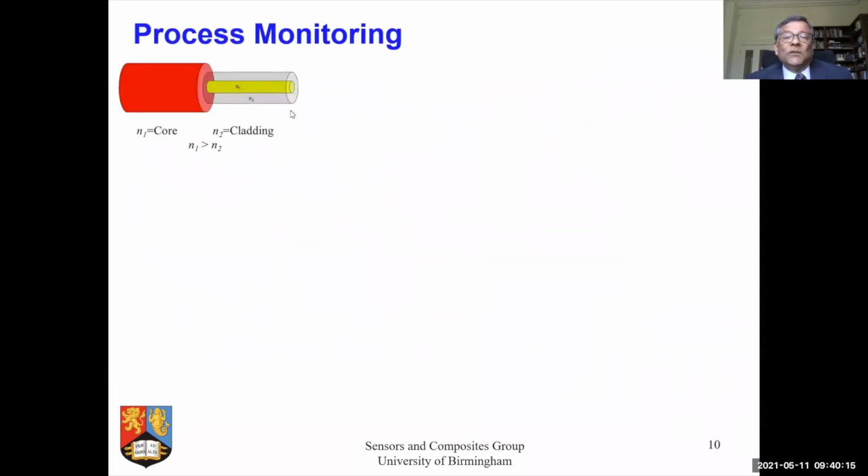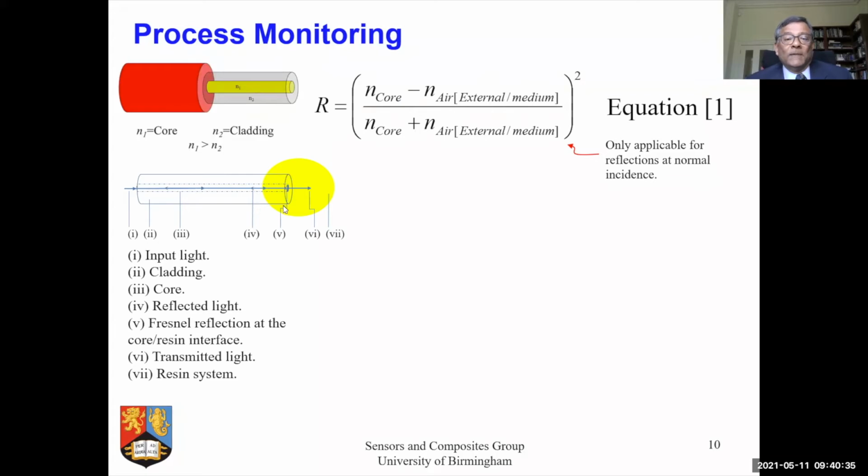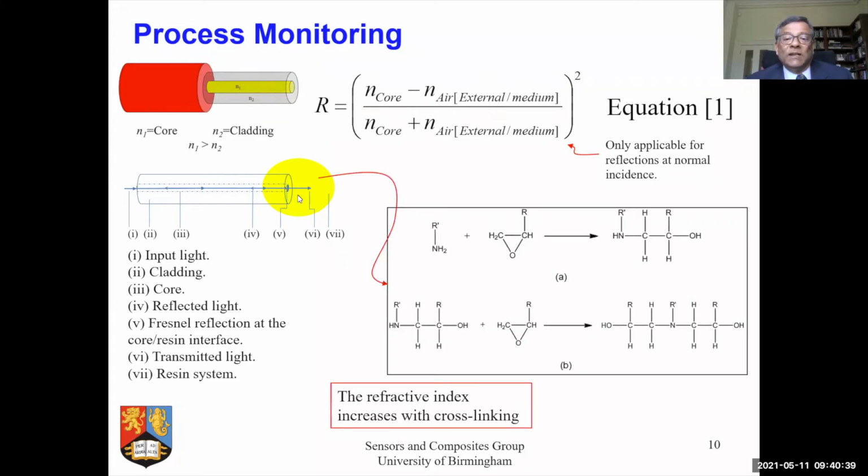And that's what I will aim to show you now. So this is my cleaved optical fiber. We said this is the equation that dictates how much light is reflected as a function of what is surrounding the cleaved optical fiber. This equation is only valid for fibers that have been cleaved at 90 degrees. If you don't cleave it at 90 degrees, the equation becomes far more complex.